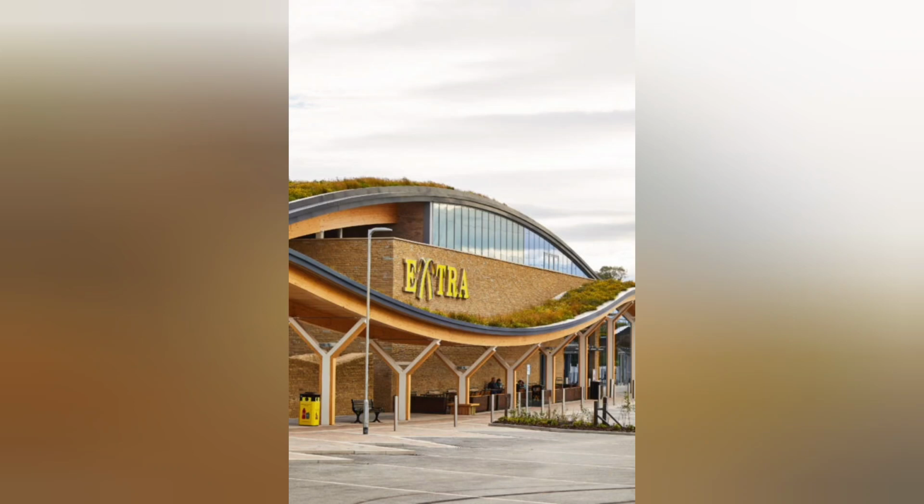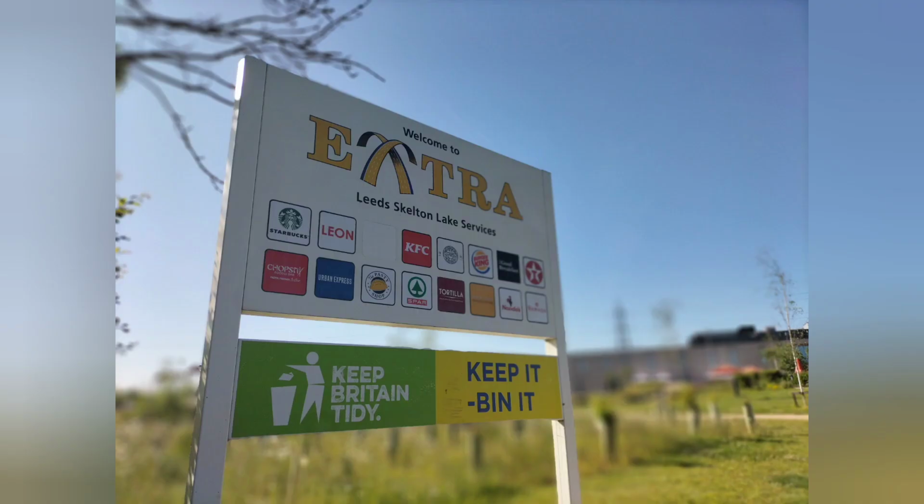Hello and welcome to the Motorway Man, and welcome to a slightly new and different episode where I'll be showing you what walking tracks and trails there are to do while you're staying here at Leeds Skelton Lake service station to keep you occupied. Now this walk is part of a wider 5-part series all about what to expect while staying overnight here at a service station.